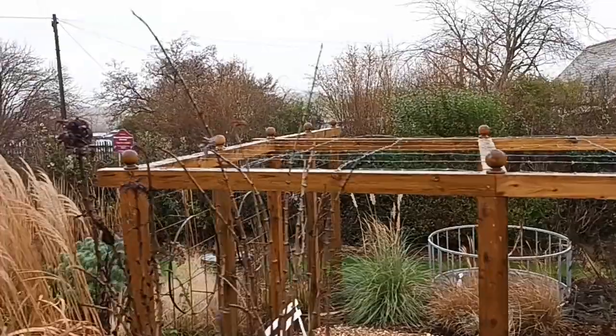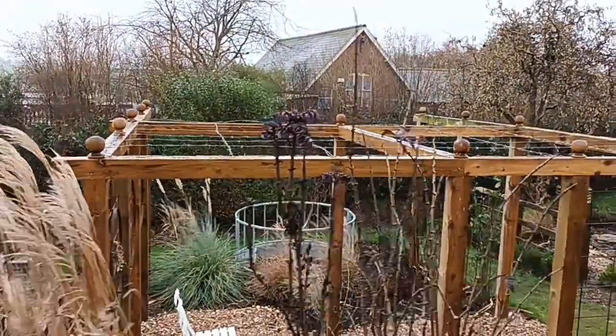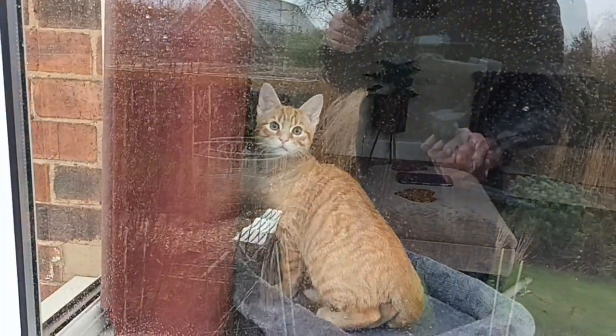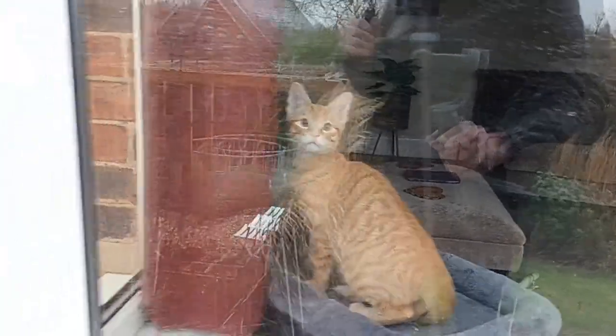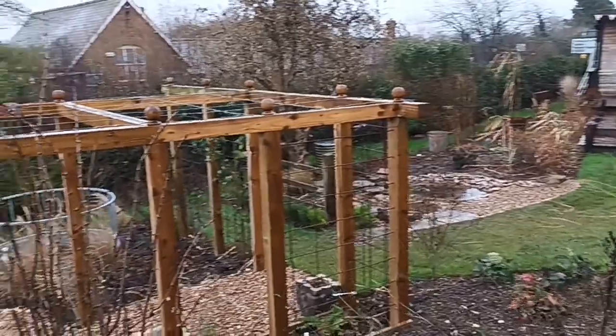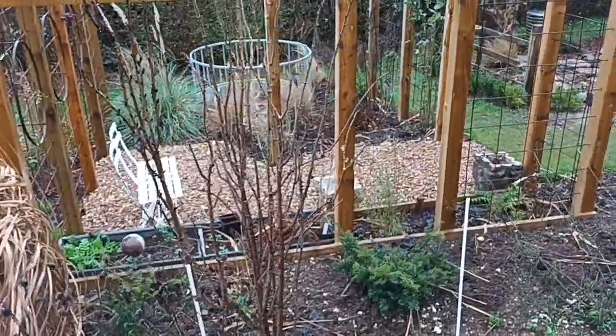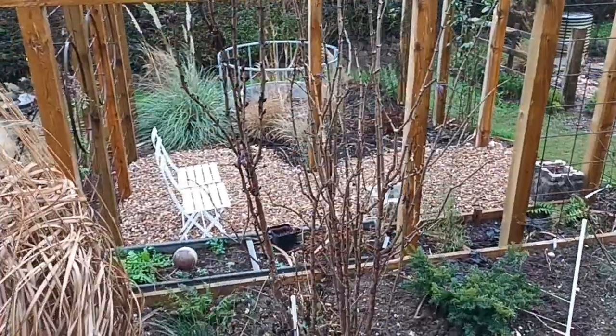Now, I've been looking at this elder through the window, and there's Hamish. He's wondering what I'm doing. That's Hamish. He's still a kitten, believe it or not. He's massive.